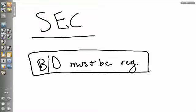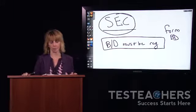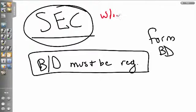So it's still the same form. It's not a different form that's filed. So we're still talking about Form BD. The SEC, once they receive Form BD, within 45 days of the date of the filing of such application, the Commission shall either grant registration or institute proceedings to determine whether registration should be denied. So within 45 days, I would know that. So the SEC will grant registration within 45 days or start a hearing about questioning whether or not to grant registration.